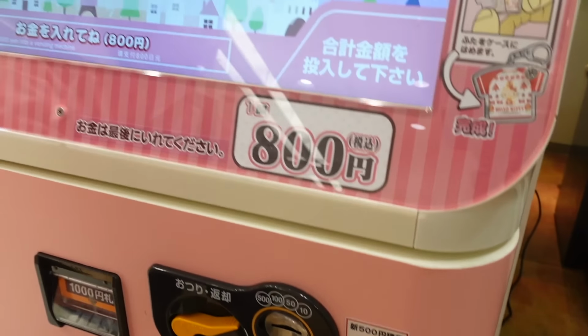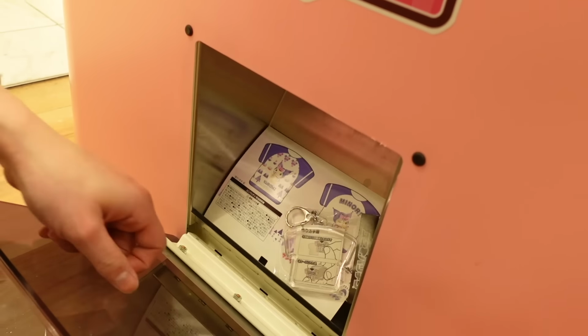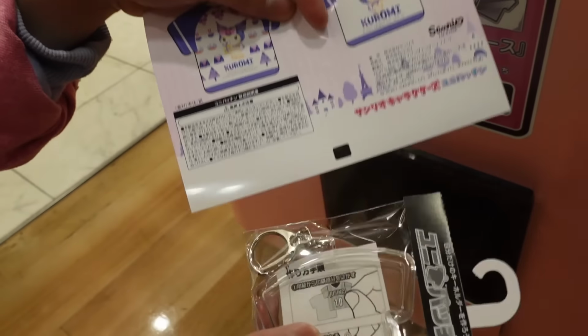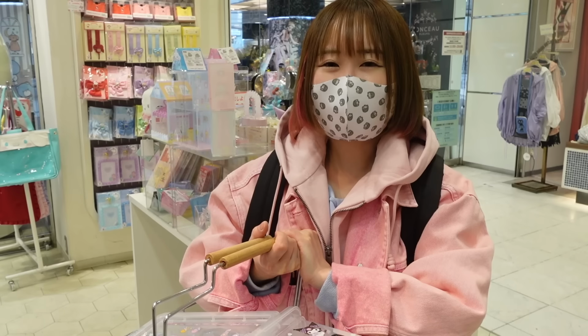2, 3, 4, 5, 6, 7, 8. So it's printing it out. Is it ready? Ooh. So it comes with a sticker with my name on it and an acrylic case. Let's make it back at home. And I think I'm done.